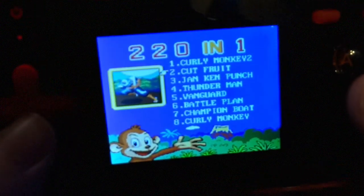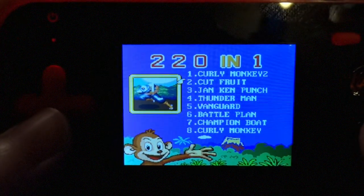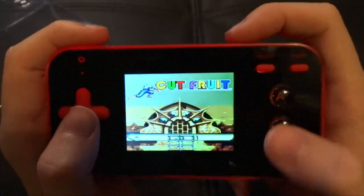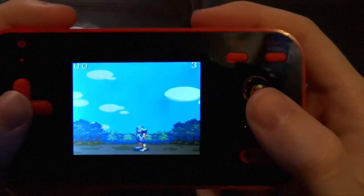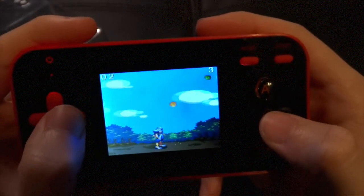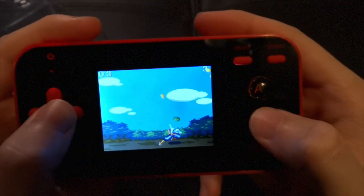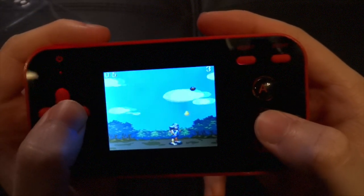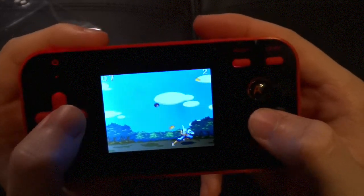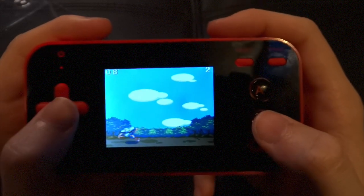because that was also the display sticker, the monkey game. Cut fruit. I swear if this is a Fruit Ninja clone, that would be funny. Okay, so we got Ninja Boy, and the clouds are moving. Oh, and I sliced the fruit. Got it. So it's kind of like Fruit Ninja. If you had to minimize its basic concept to 2D.